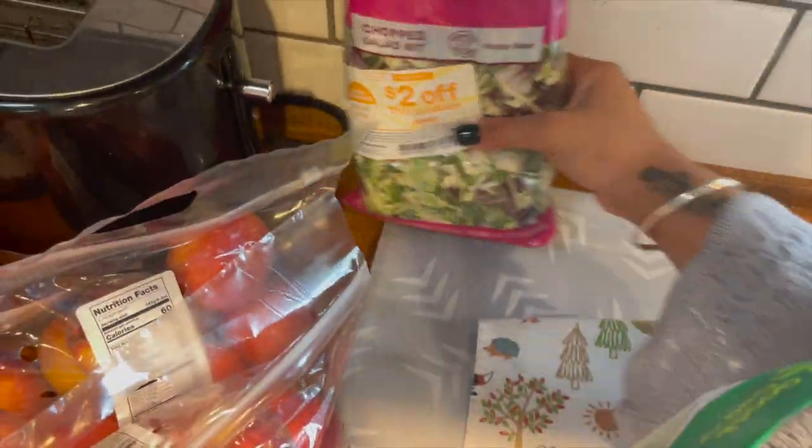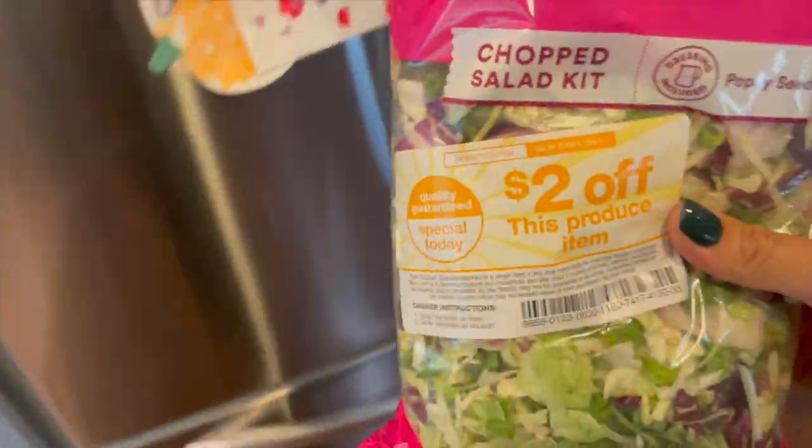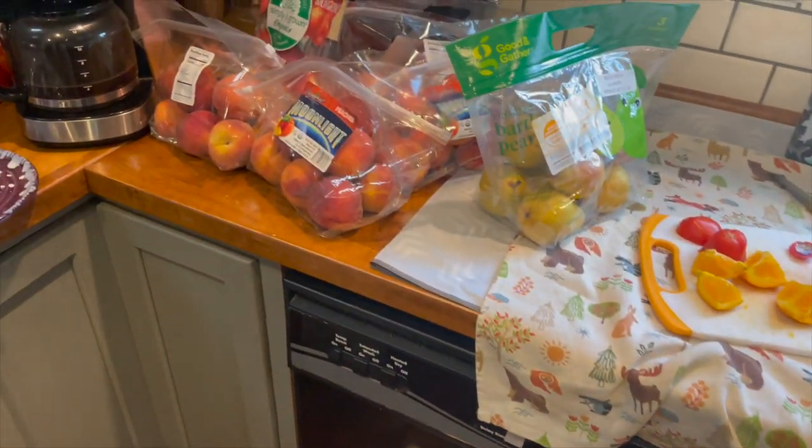And then I got a chopped salad kit. I don't know why that's in this, but that was $1.52. I'm just gonna feed that to the chicks and ducks. So anywho, I'm gonna put that in here, but I think I'm gonna can some peaches.